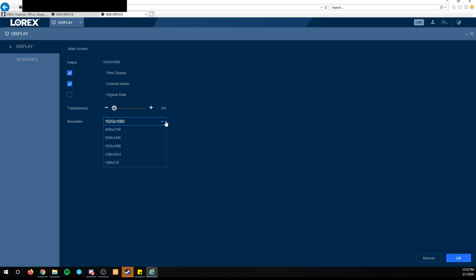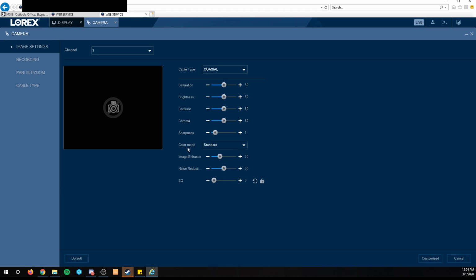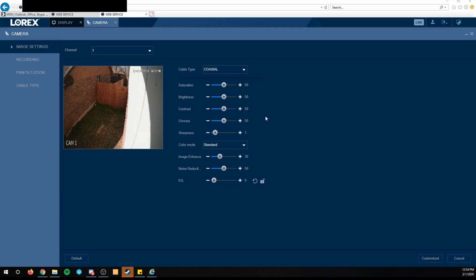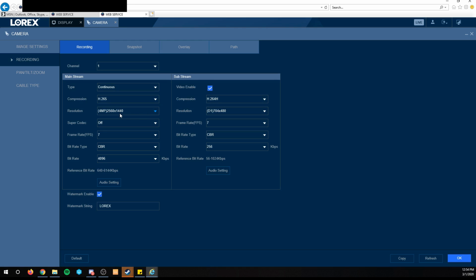I'm going to keep it as is, and we'll go back to this, and now we're going to go look at the camera. Now, as it pulls up the camera, as you can see here, I have it set up on the side of my house, looking at my back gate. And this is set up to be recorded in 4 megapixels, or 2560 by 1440, with a frame rate. This frame rate also is kind of off, because it obviously records in a much better frame rate than this.